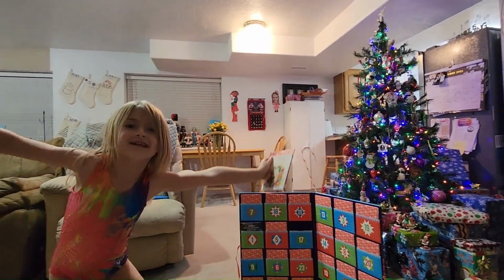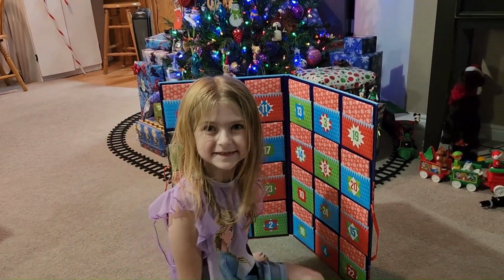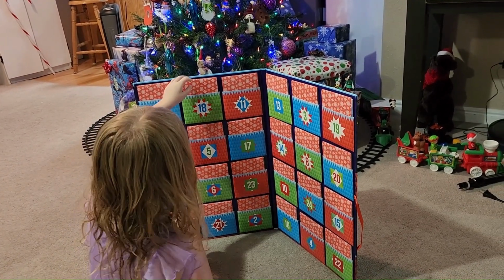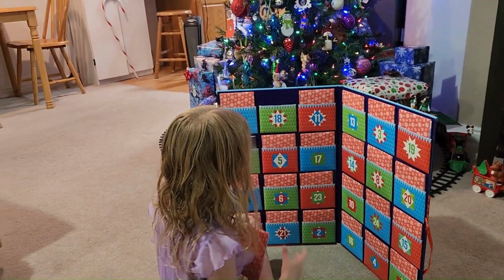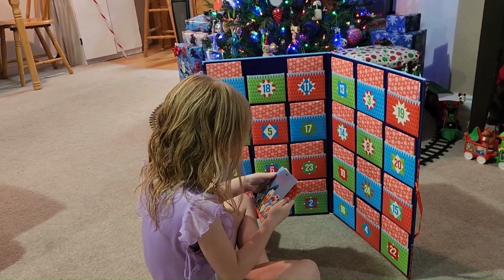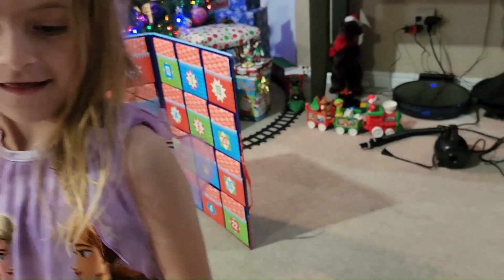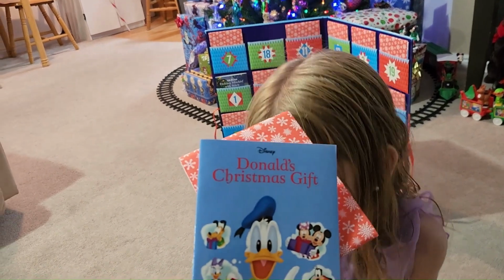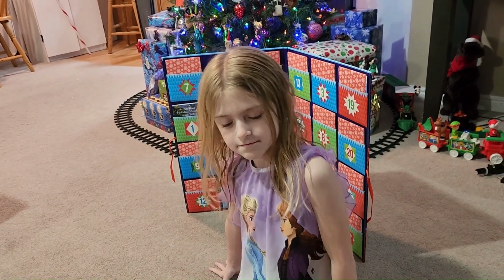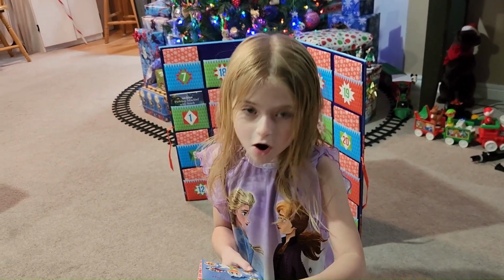Harry Potter. Here you go. Look, we have our money. Three. Go. Now I'm gonna show you this calendar, and this is what is gonna be today. Mm-hmm. I feel like we have already done it though. Nope, we have it. Which one is it? Let's see. It is, oh, Donald's Christmas gift. I don't remember this one. I don't either. Well, I'm sure we read it last year, right? Yeah. All right. I'll show you some more.